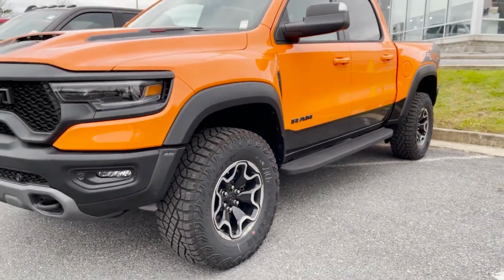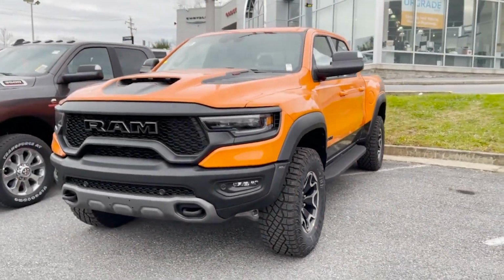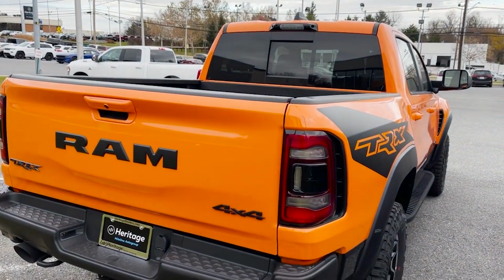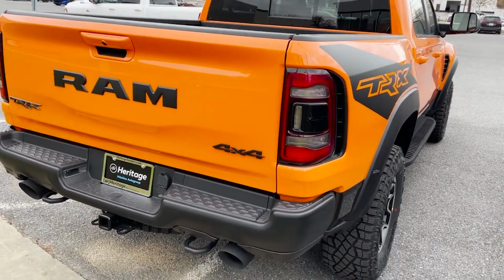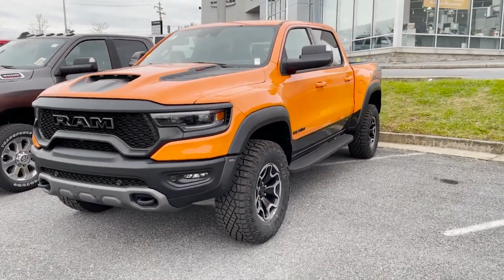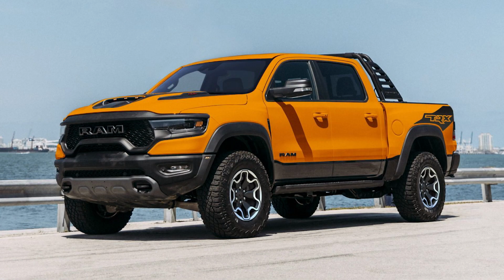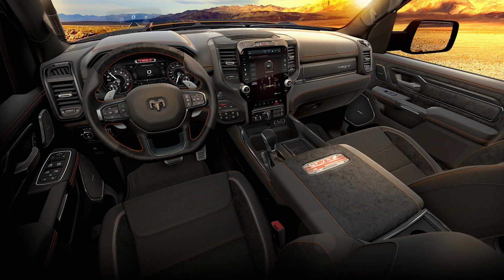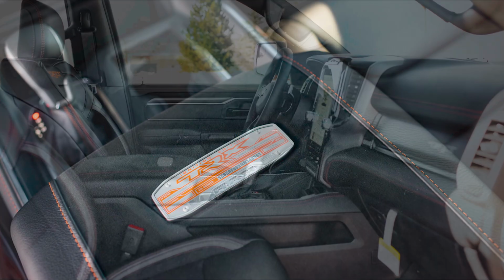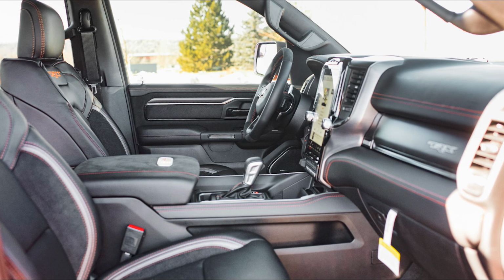These are very coveted though, as recently one went to the Mecum auction in Glendale in March 2022, and it sold for a whopping $143,000 US. Other than the paint, you get the TR Level 2 equipment group with new 18-inch machine face black wheels, exterior graphics, cargo tie-downs, spray-in bed liner, and a Mopar bed step. Inside it's almost the same as the other TRXs, but there's copperhead orange stitching and embroidered TRX logos on the seatbacks, an orange center console badge, copper carbon fiber accent package, slush mats with orange Ram logos, and special orange tweeters.